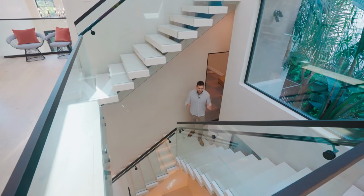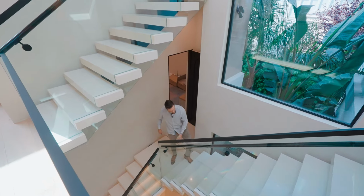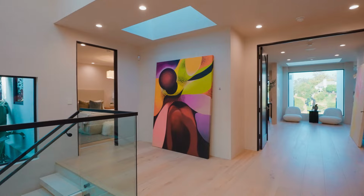It is extremely expensive to create small details like these floating stairs. You have to run a beam that goes all the way underneath. You have to hand lay every single step. And the attention to construction like this is what creates the luxury feeling that most people don't want to spend the money on.